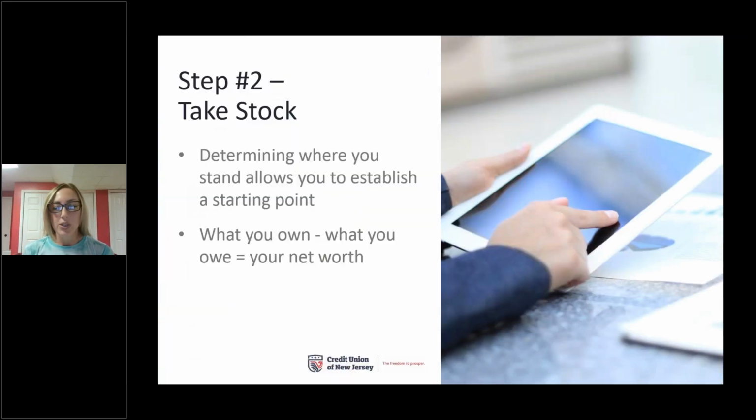Okay, so step 2 is to take stock of what you own and what you owe. Everyone has a financial starting point, and it's important to determine really what that is. Some people owe more money than they own, and others own more than they owe. So looking at your personal finances and determining that will determine your net worth.